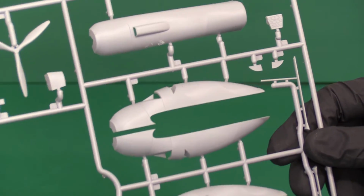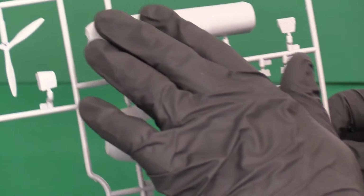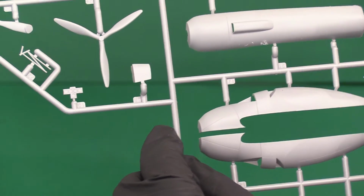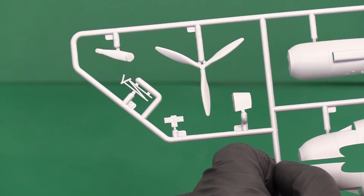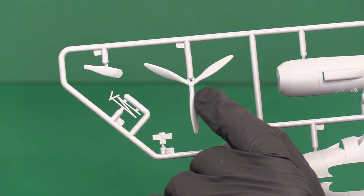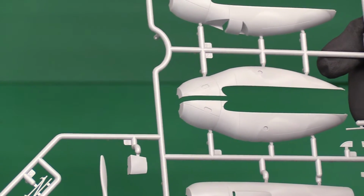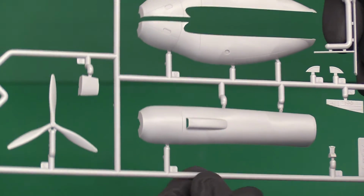Yeah, that's quite interesting the way that's been done actually. You've got these great big tail booms here. Absolutely massive, isn't it? And then over on the next sprue we have got our engine nacelles. ICM always has this nice feeling plastic. I always think it looks very receptive to paint, and it generally is. They've done those well, haven't they, those propellers? Nice positioning of the sprue gate contact point. Yes, they've done this well, very well indeed.